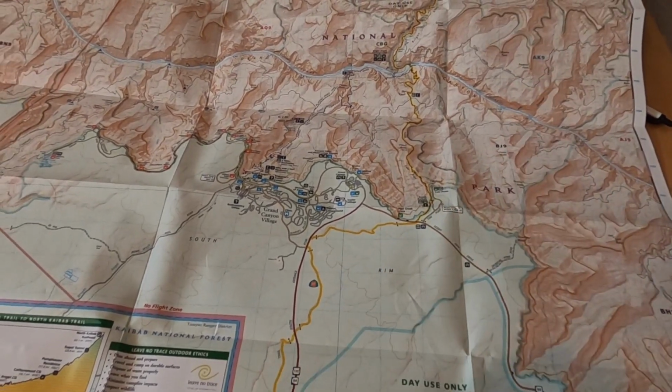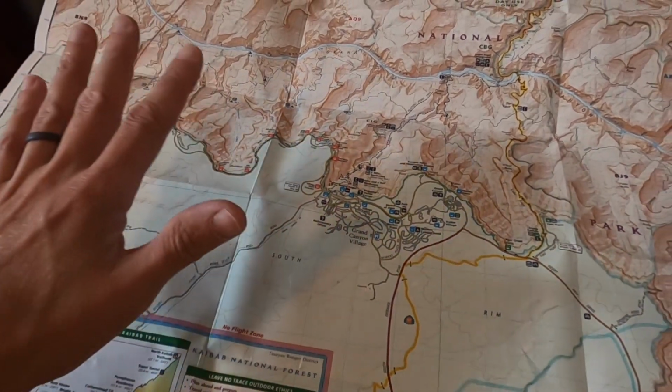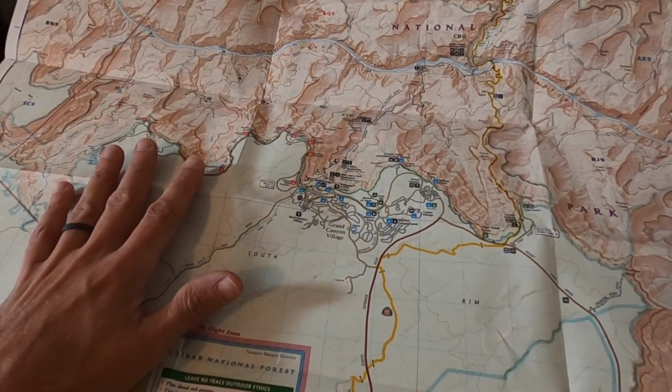But here's the kicker. All of these roads that head west out of the visitor center are only accessible by bus or by foot or by bicycle. You cannot drive your car out there.